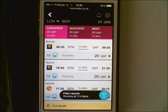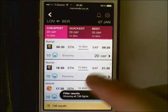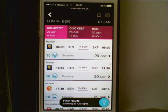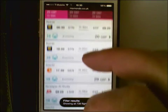how much does the cheapest flight ticket amount to? It looks like it's 20. It says 20 Great British Pounds. It seems a little bit cheap. Filter results showing all 739 flights. That's excessive, isn't it? You don't need that many.